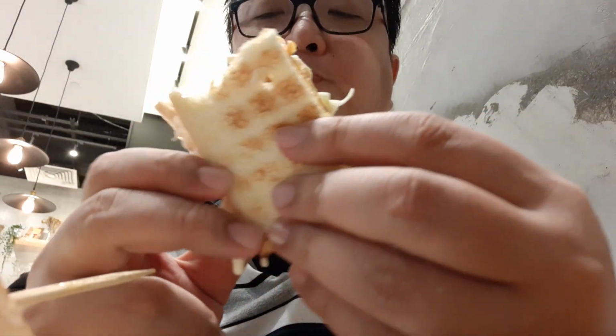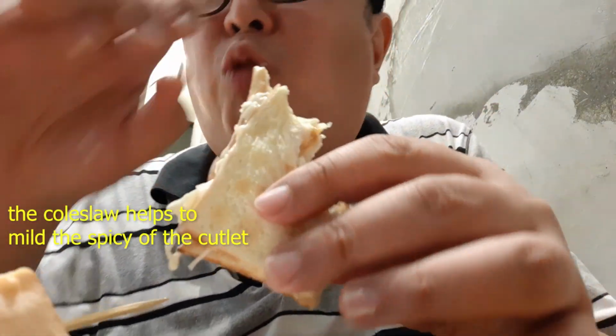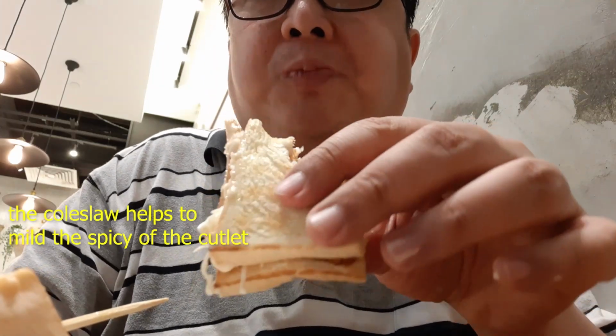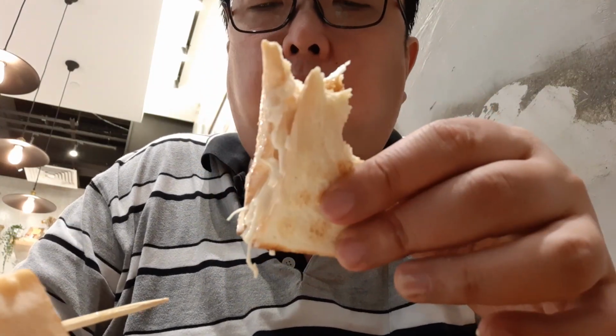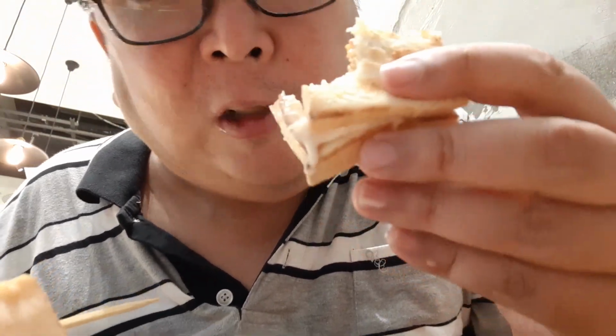The sandwich itself is not that spicy, but overall it's just an average tasting sandwich. Not something that I will come back for. I think what happens is the coleslaw here actually dilutes some of the flavors of the chicken cutlet and spiciness. So overall, it's just an okay sandwich. Not something that I will come back over and over to eat.